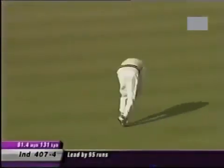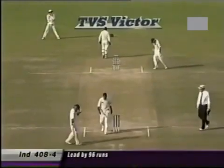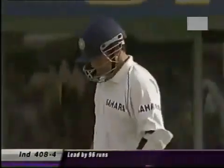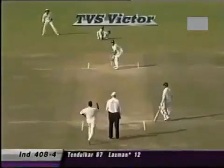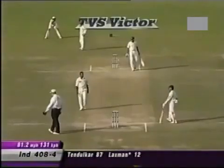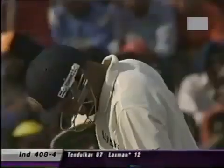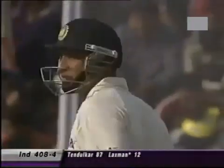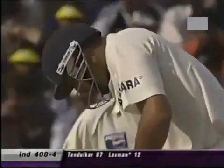Overpitched, and that's driven on the onside for a single. It's moved on to 87 now. This is an important innings for VVS Lakshman. A lot of young talent waiting in the wings. Yuvraj Singh, Mohammad Kaif. Very elegant player, VVS Lakshman, when he's on a roll. And this partnership is important from India's point of view. 27 already. They need to get a healthy lead in the first innings.